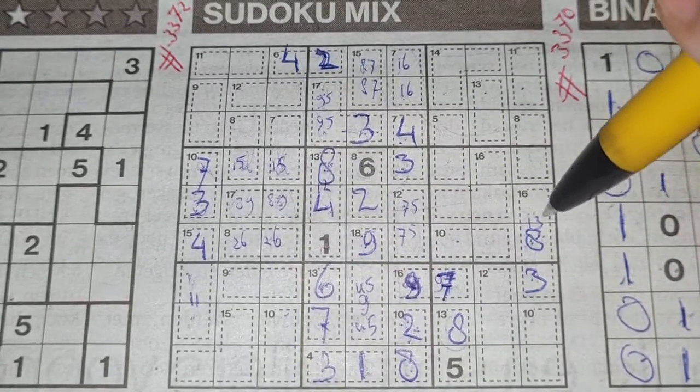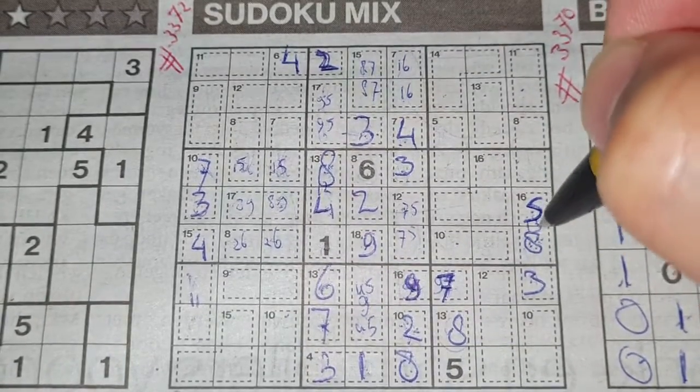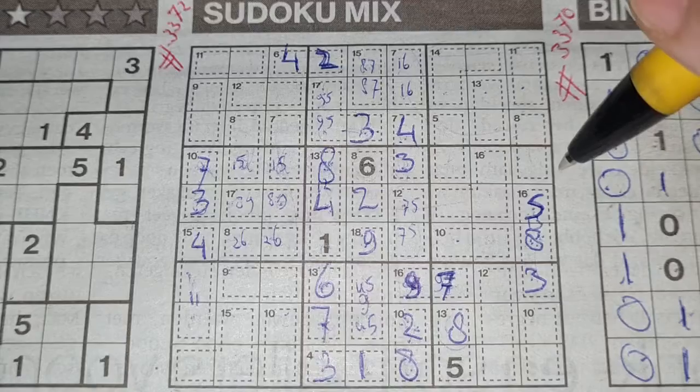And these two boxes together should be 13. So 8 plus 5, okay. 8 plus 5 is 13. 13 plus 3 is equal to 16. All right.